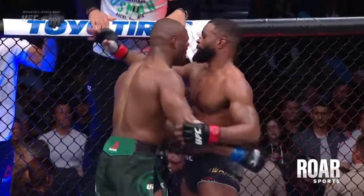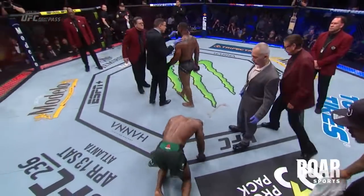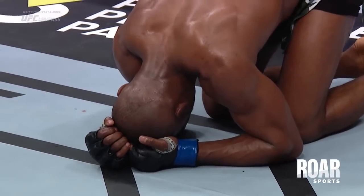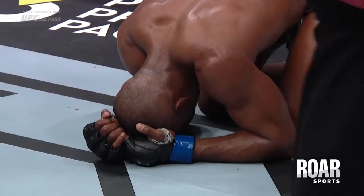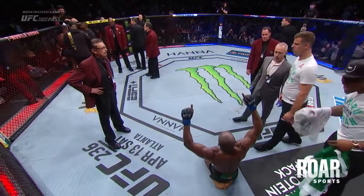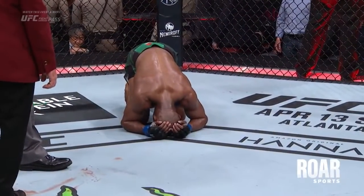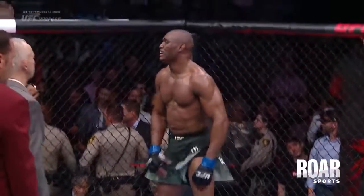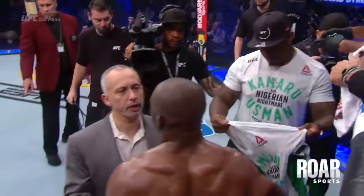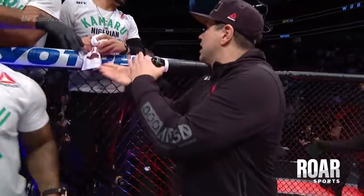Woodley comes over to congratulate the soon-to-be new UFC welterweight champion. This was the first time Kamaru Usman's daughter had seen him fight live, and she certainly picked a good fight to have her here for. No surprise to see the emotions pour out of Kamaru Usman. Just absolutely incredible. What a performance. We knew that he was a special talent coming into this fight tonight. The big question was, how would he do against the best in the world? And it turns out he is the best in the world. Well put. It was a shutout. Respect. Great fight, guys. Good performance.